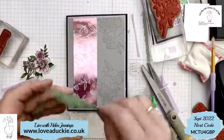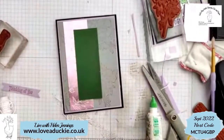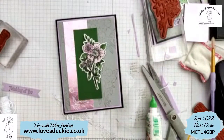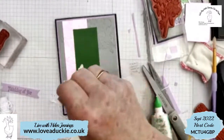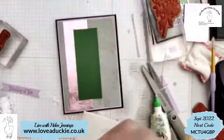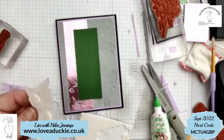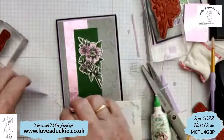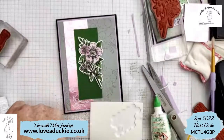Bring in the garden green. Let's give them a bit of shape in our fingers. I think we'll put those up on some dimensionals. And bring in a mini down here on these leaves because you can mix and match. They're the same depth, they're just different sizes. That here. And we'll put some dimensionals either end of our banner.